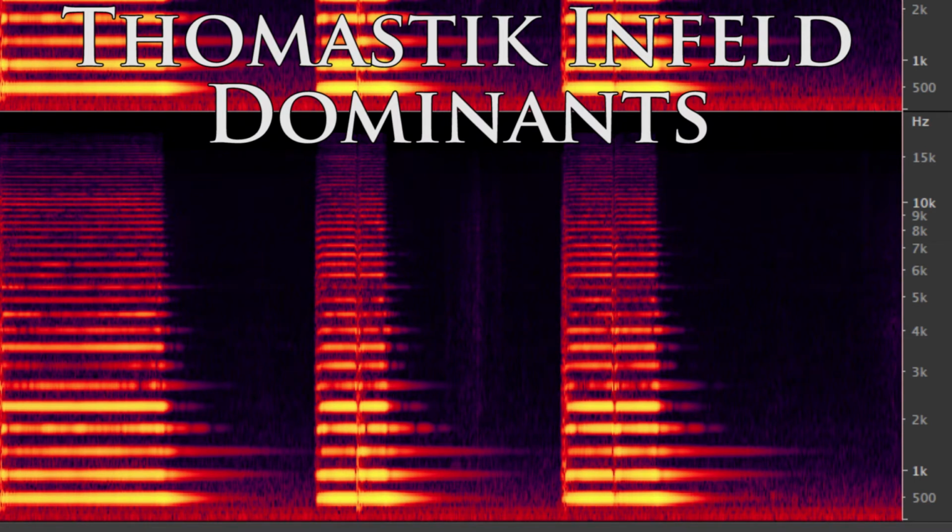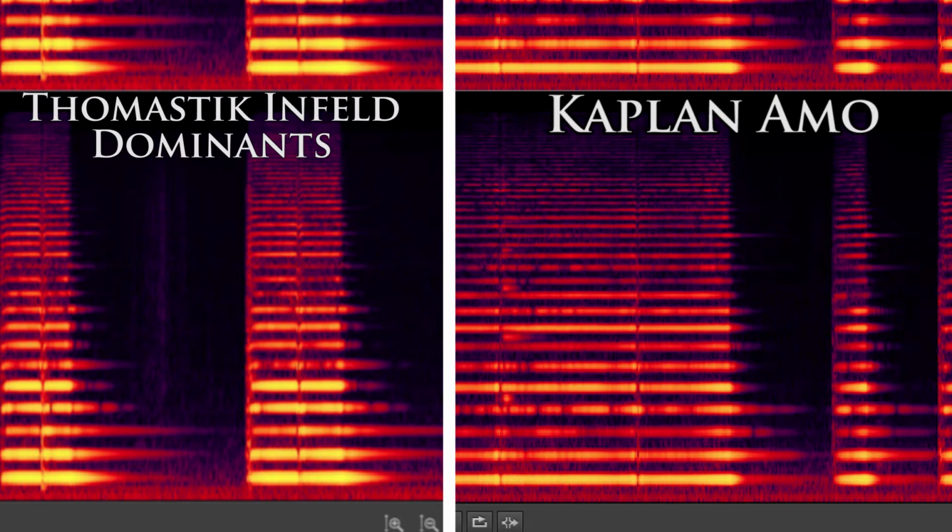Just as it's very subtle when we hear the differences, I think looking at it, it also makes sense that they're very subtle differences or very different opinions that we have from looking at charts like this. I'm going to show you, this of course was the A that I played on the Dominants. I'm going to show you another string. I'm going to show you the Kaplan Amos just for comparison's sake and just for fun.